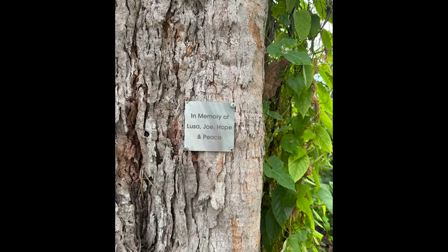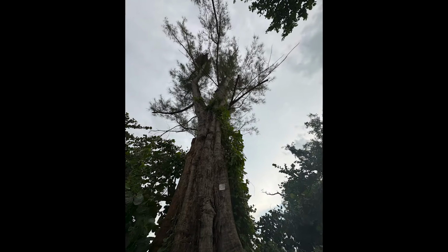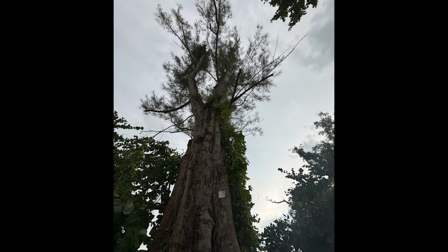But instead, what we did do is we put up a plaque for Lusa, Joe, Hope, and Peace. And those are the Eagles that had a big impact at Captiva that are no longer with us. Rest in peace, Lusa, Joe, Hope, and Peace. But yeah, Connie and Clive are back. The Eagle Cam is going to be awesome.